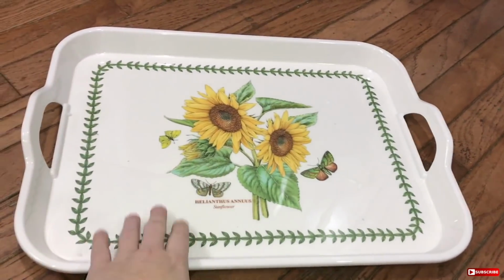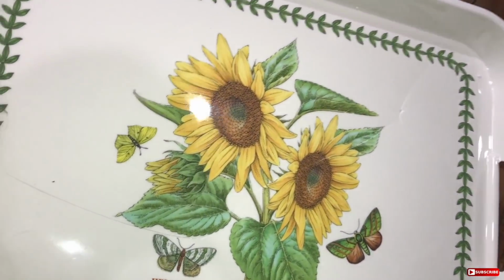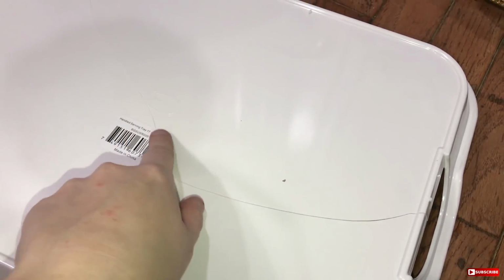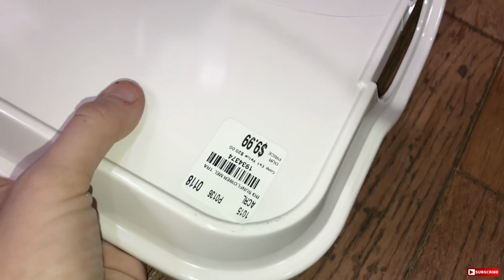And then also another tray. This one has a crack. You guys can kind of see it. It's like a little hairline crack. Doesn't affect it at all, but you can see it a little bit better in the back. I think I'm just going to take some super glue to line the crack so it doesn't get any worse. And it was $9.99 for that.